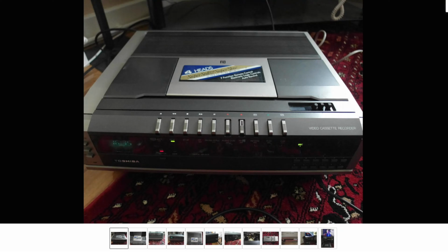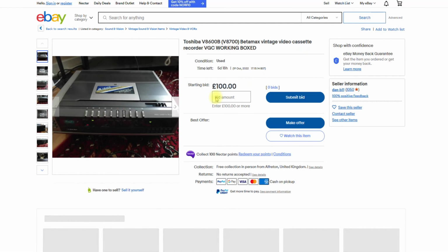Toshiba, when this came out, they defined it as the 2nd generation Betamax, and the only basis they gave for calling it that was the 4 heads. The stills are really good, super stills, but it's a little bit of a big claim to make, really. So yeah, but really cool.